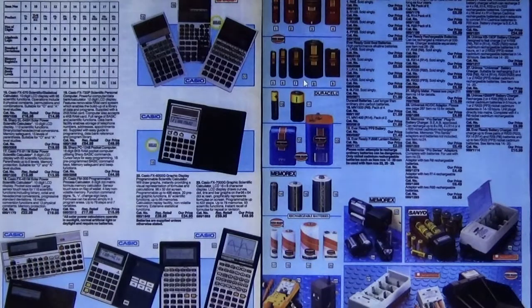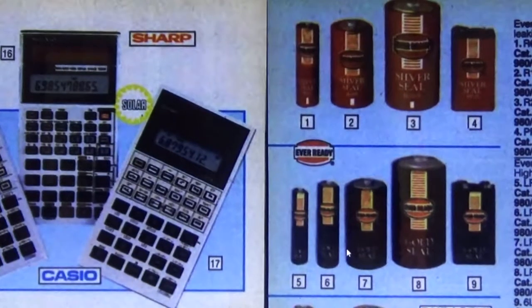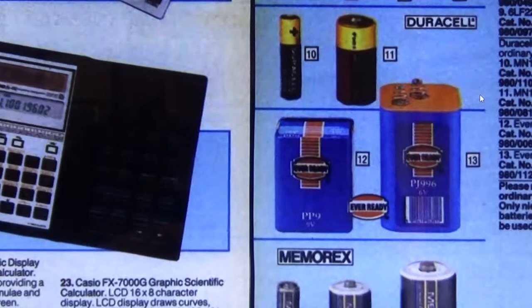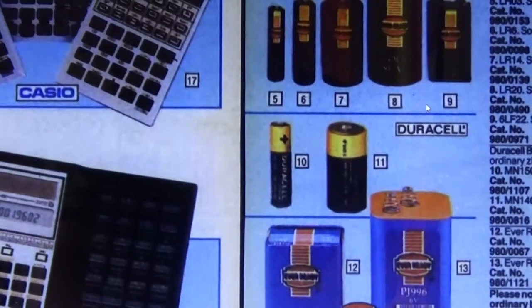Oh, just take a look at these batteries. These were very popular in the 1980s. These Eveready Silver Seal batteries and Gold Seal by Eveready. Eveready is still the general maker of those Energizer batteries that we have today. The old box type batteries here, PP3 or PP9, and the small one. There's a PP3 battery right there.